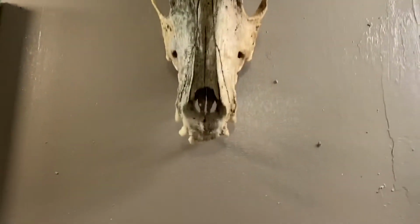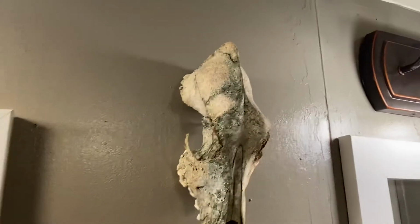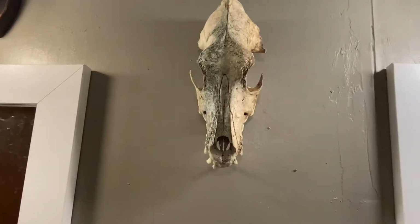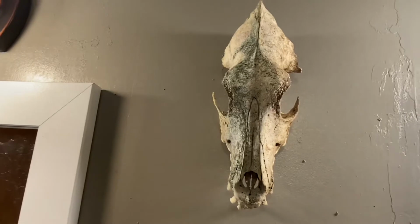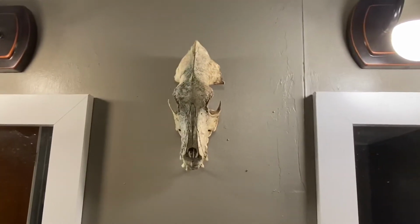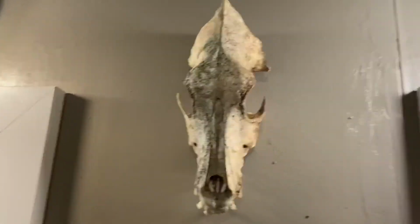That's what I'm saying. I clean my skulls, but I don't polish them, you know? I like to keep them natural. Just looks a lot better. Bleach them all the way white, I don't know, I don't like that. Certain ones look okay, but I still don't bleach them. You can get them white without bleaching. There's ways.